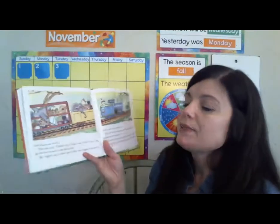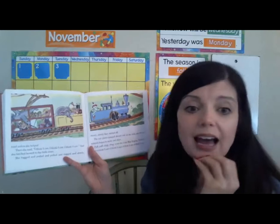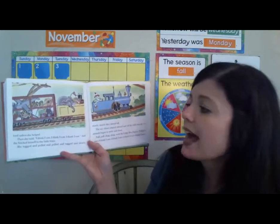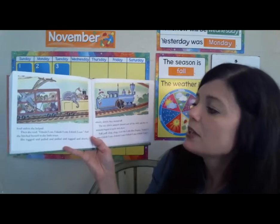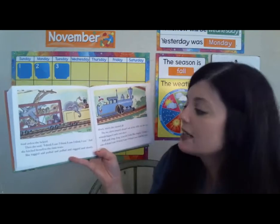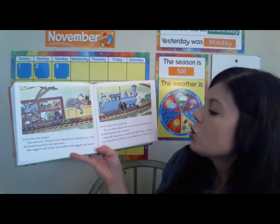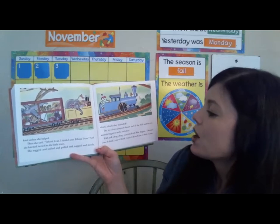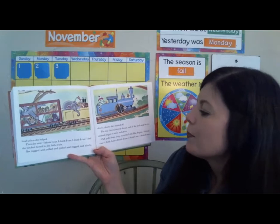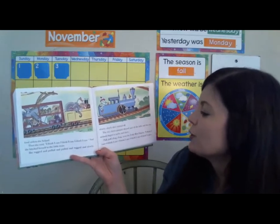Then she said, I, I, I think I can. I think I can. I think I can. And she hitched herself to the little train. She tugged and pulled and pulled and tugged slowly, slowly, slowly. They started off. The toy clown jumped aboard, and all the dolls and the toy animals began to smile and cheer. Puff, puff, chug, chug. Puff, puff, chug, chug went the little blue engine.